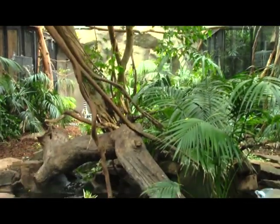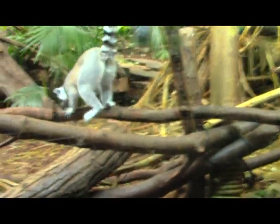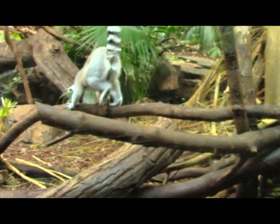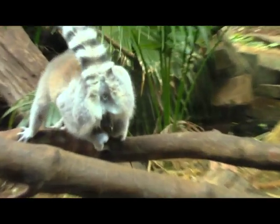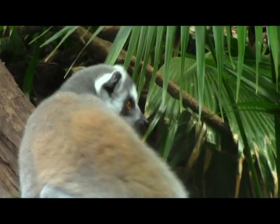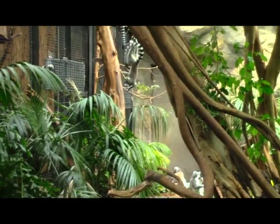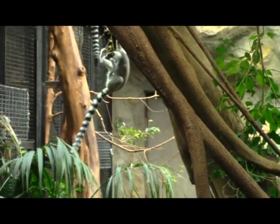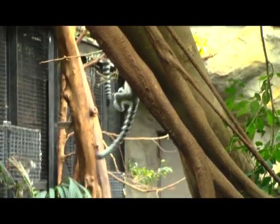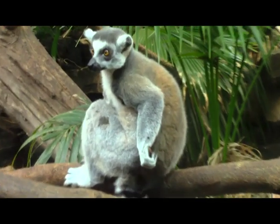Oh. A few set up in the tree as well. There's a few over there. And there's this little poser. This one's hanging up there now. He's lovely.